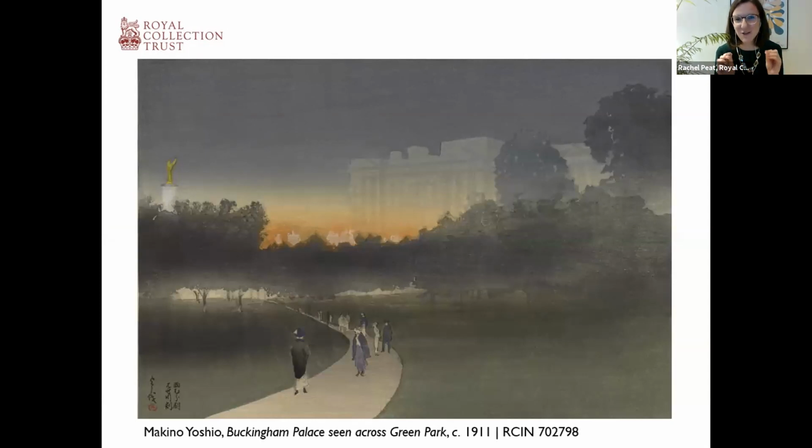And I don't know if you can see what the building is that he has depicted. It's none other than Buckingham Palace, so you can guess why it appeals to me. And it was made by this artist, Makino Yoshio, or Yoshio Makino, as he was known in Britain. And he came to Britain in 1897 as an impoverished artist.